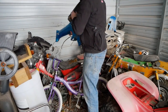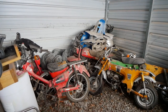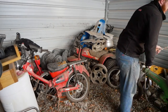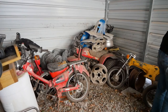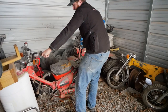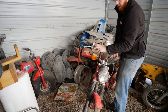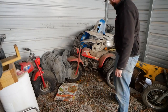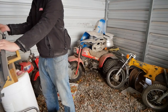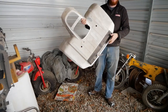Man, this thing is buried by Honda trail frames. CT70. The seat's made of camouflage duct tape. Front end of a Yamaha.